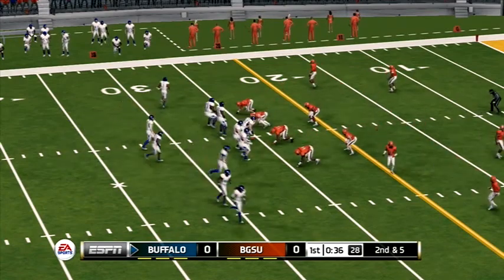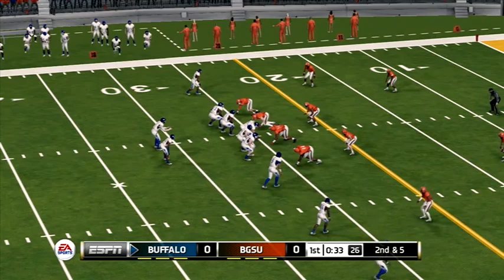Hey, defense, let's go. Keep it up, defense.